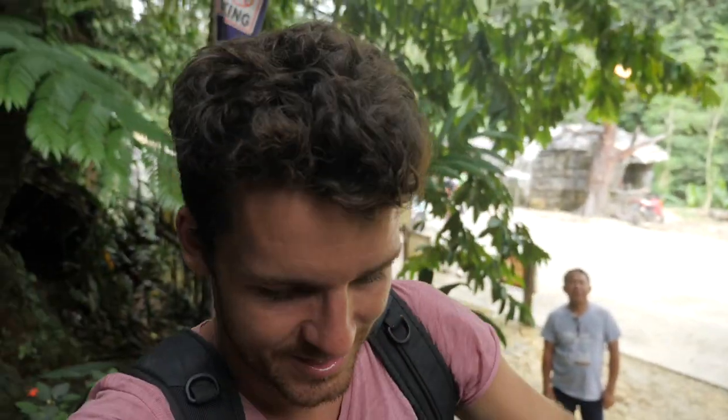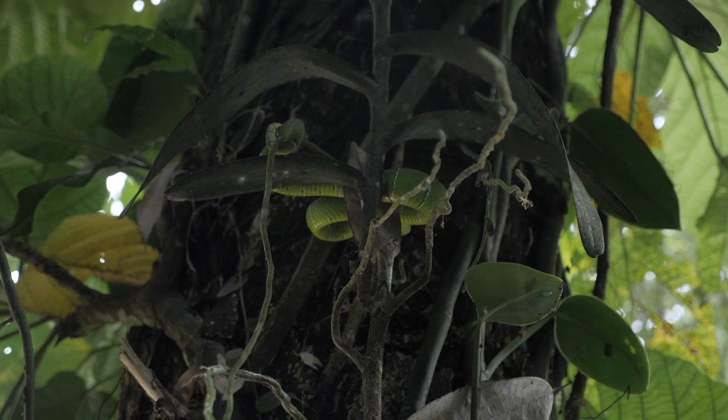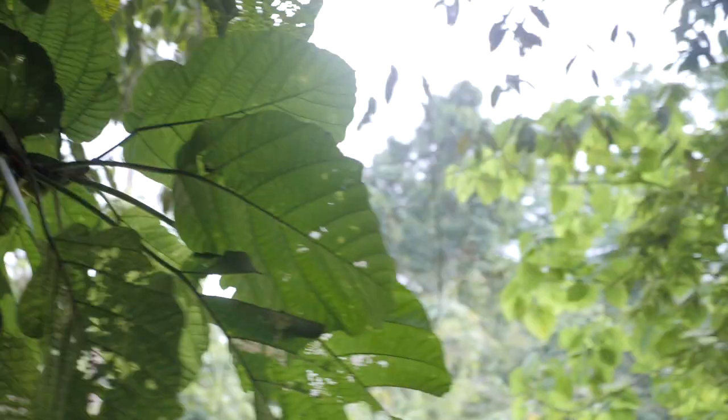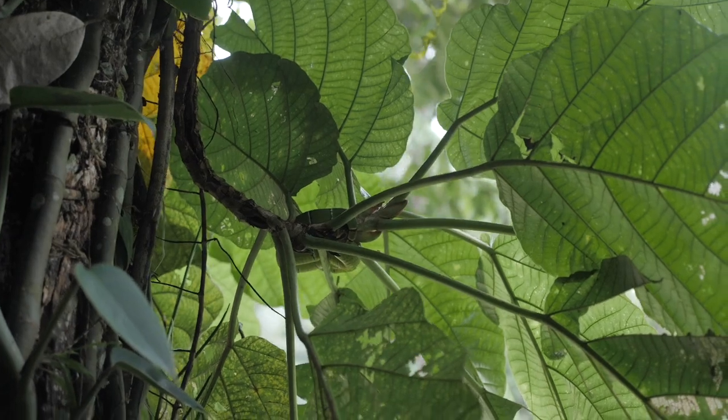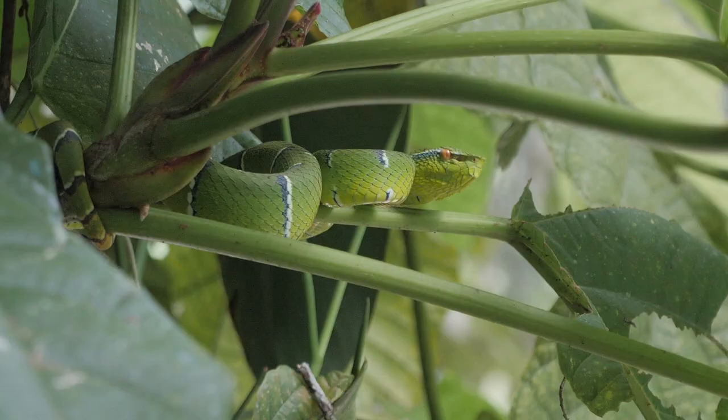Alright, first thing coming up onto the entrance, one of the guys points out, and there's three Filipino green pythons. Oh, there's one right here. That's one. And we got one there, and then we got one on the roof there. There's another one. What? There's four pythons just hanging around here.